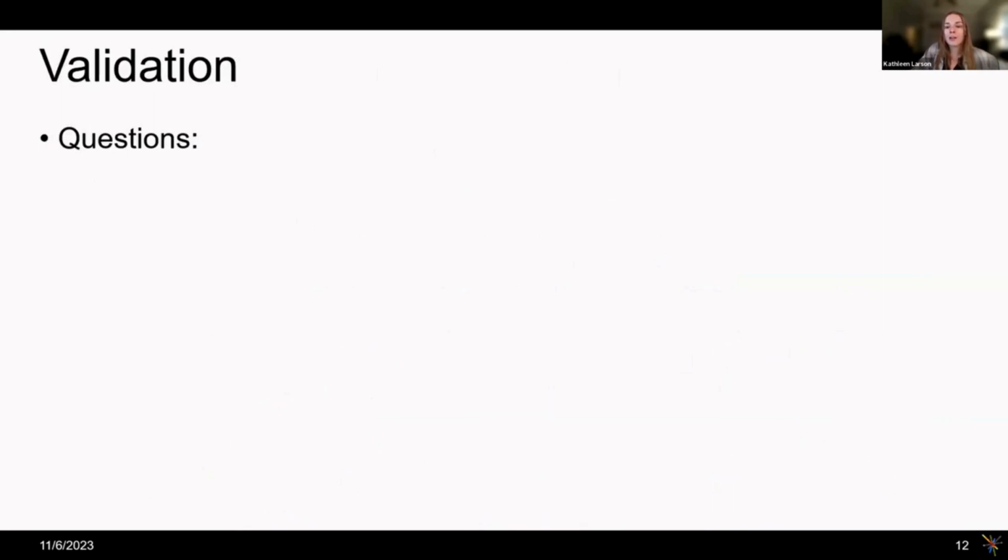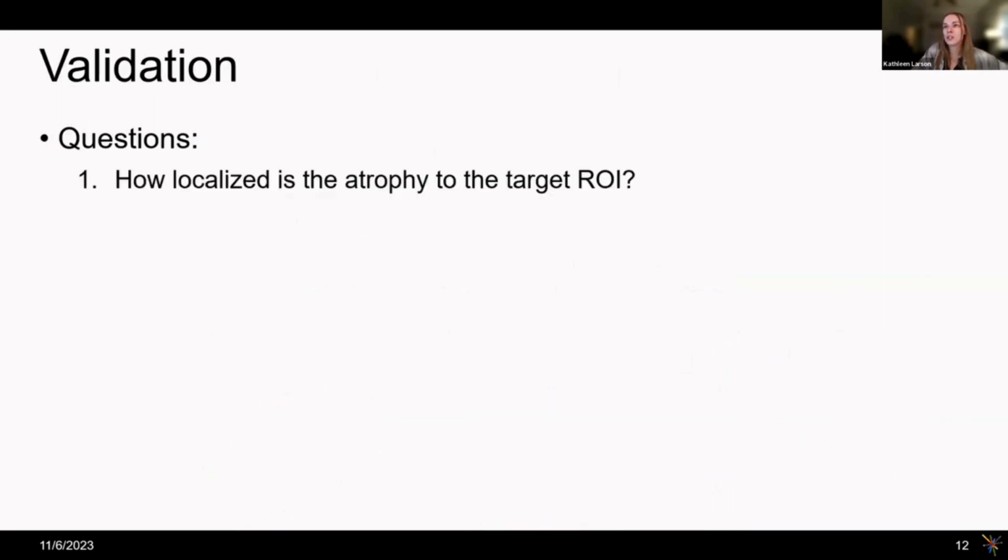When I went to validate my method, I had two questions that I was answering. Firstly, I wanted to know how localized is the atrophy to the target ROI? Is the deformation only constrained to the ROI that I was looking at, or is it bleeding out into the surrounding regions? Secondly, I was interested in how much atrophy can I actually induce?